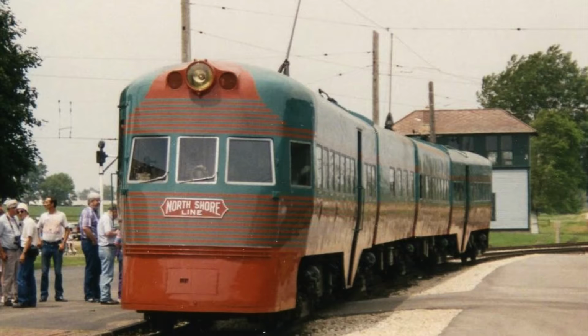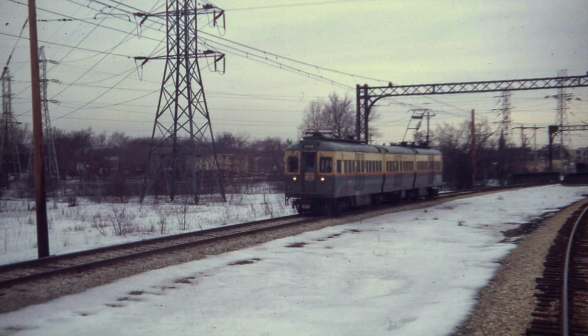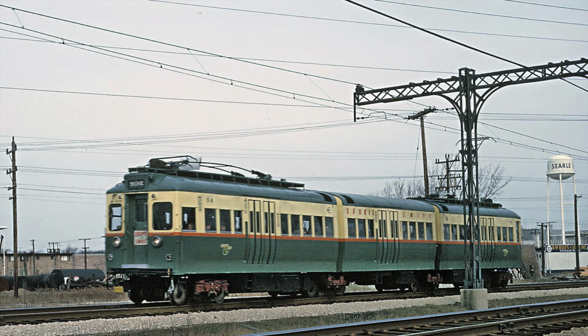A strike in 1948 pushed already declining ridership plummeting to new lows, and by the early 1950s, more and more lines were being abandoned. In 1958, the North Shore Line filed with the ICC to abandon service, and on January 21st, 1963, the very last trains ran, bringing an end to one of the most important and impressive interurban railroads in American history. However, not all hope was lost.